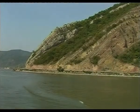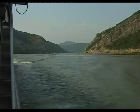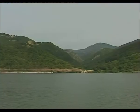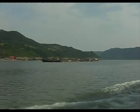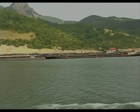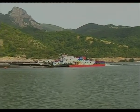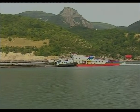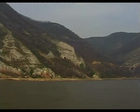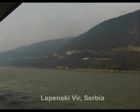Distorted rock strata are testament to the massive forces exerted as the Earth's crust cooled. Here comes a big convoy fighting upstream. Difficult to count, but we make it at least 6 barges propelled by 2 tugs. Over on the Serb side was a very important archaeological site. The Lepenski Vir settlements and sculptures are over 7,000 years old. Before the dam raised river levels, they were moved 30 metres higher to the site below the road.